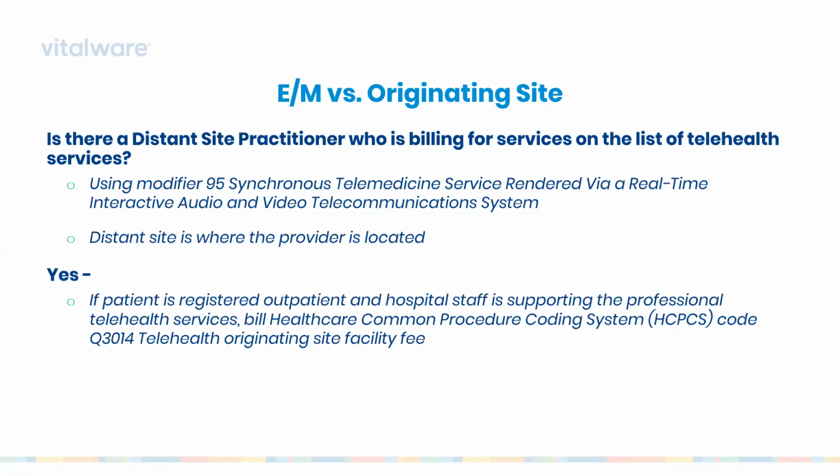Because there are some telehealth services that are charging. I think I heard one place say they were getting charged 75 cents a minute for that service, and so that was being incurred by the facility, and so that would give you a way to recover those types of costs.